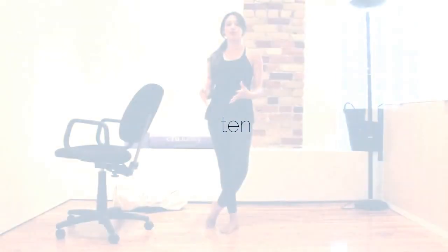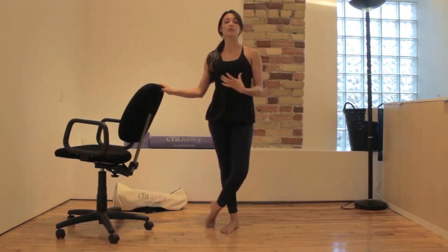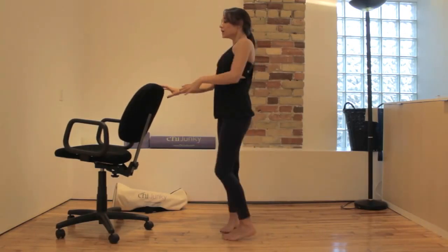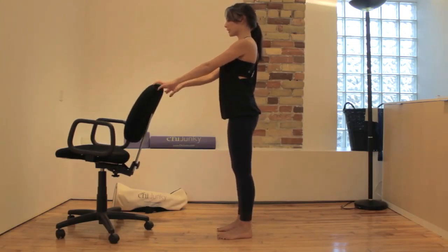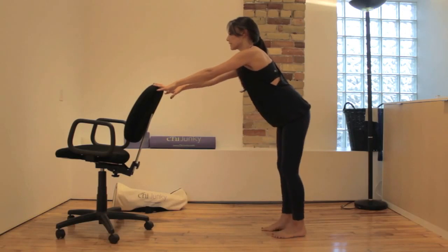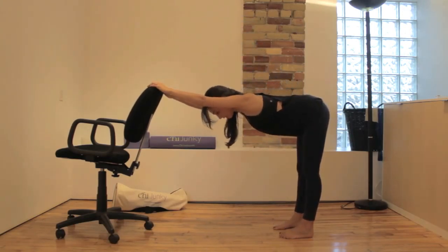So the final posture will be working on the spine, coming into a flat back. So this is a really nice full body stretch. So you're going to stand just behind your chair, placing the fingertips on the back of the chair. Walk the legs back and then slowly start to come into a 90-degree angle.